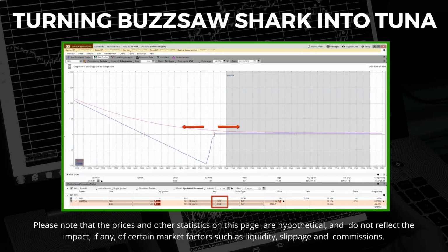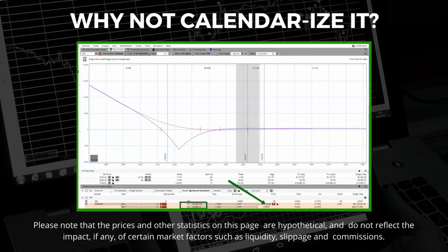So the first thing I tried was to move my strikes further apart, thinking, well, maybe I'll get a bigger credit that way. And although that did happen, the bad part was that this T+0 gamma line started to sink way down into here, into that bog of eternal stench, and I thought, well, that's not going to do. We need something different. So I gave it some more thought, and I thought, well, why don't I calendarize it?